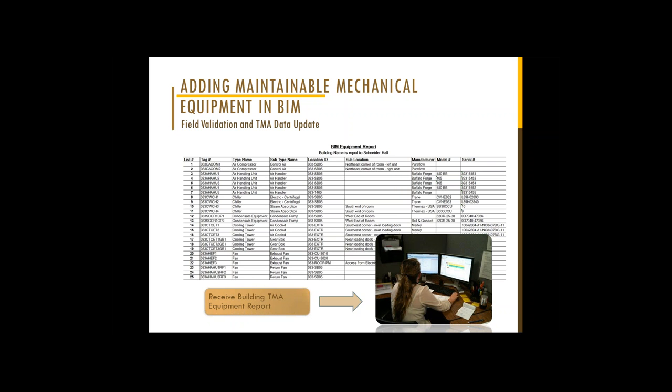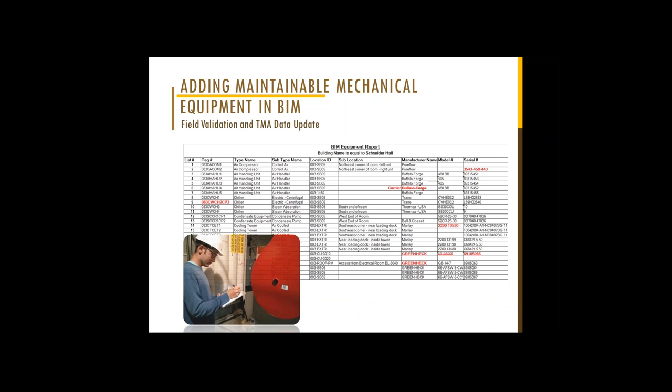So what we basically do for each building, our PM scheduler will give our students a list of the parameters for that particular building, and our students will take that information, go into the field and field verify the information. So you see here, one of our students will go out and locate that piece of equipment and verify that the information from our CMMS is accurate. And if the information is not, we make the changes on the spreadsheet and give that information back to our PM scheduler so that she can update the information in our CMMS.